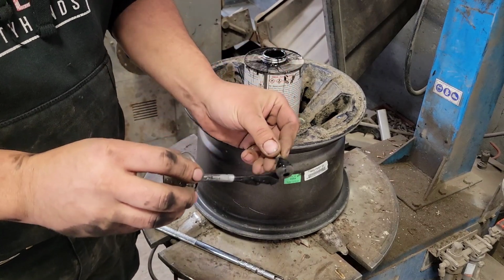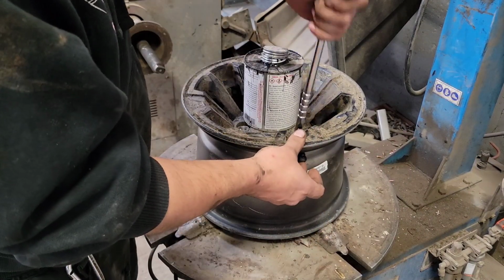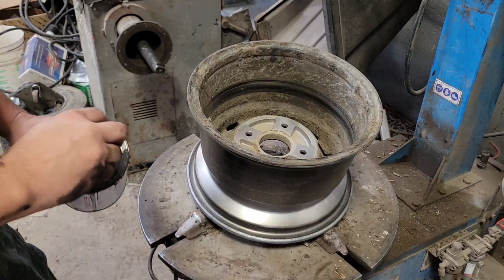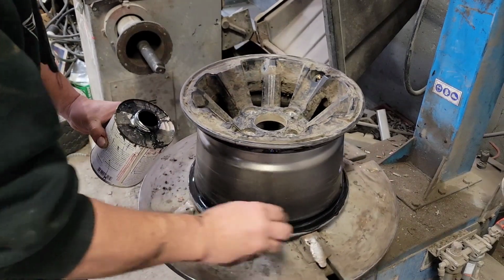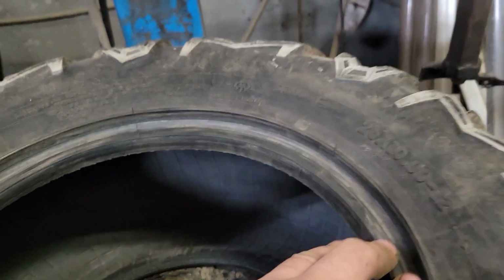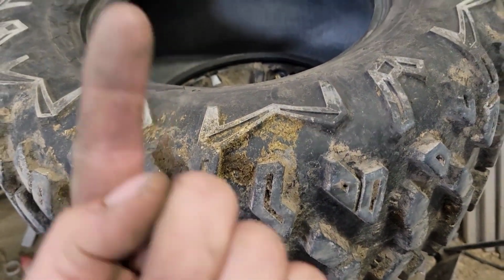Put a little bit of bead sealer on a new valve stem here. Pop that sucker in there. Just like so. And put a little bit of bead sealer on the bead. So I got the bead sealer on the rim, the bead of the tires cleaned up, and these are directional, rotational tires. This is the right side, so we do want it going that way, but if you forget which way the tire went on, the hoop goes on the outside.